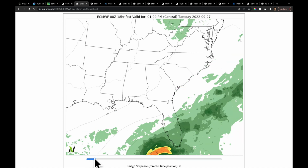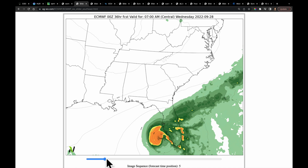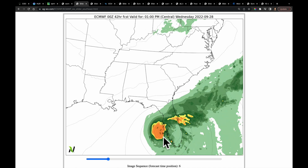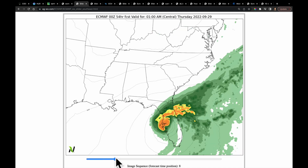So as we play through Tuesday night, getting here into Wednesday morning, Wednesday midday, that's where we could be seeing the hurricane's eye approaching the coast of Florida, just south of Tampa. So that would be Wednesday at 1 p.m. We go forward to 7 p.m. on Wednesday. Then overnight, Wednesday night into Thursday morning, that's when the center of the circulation could be very close to Tampa Bay.